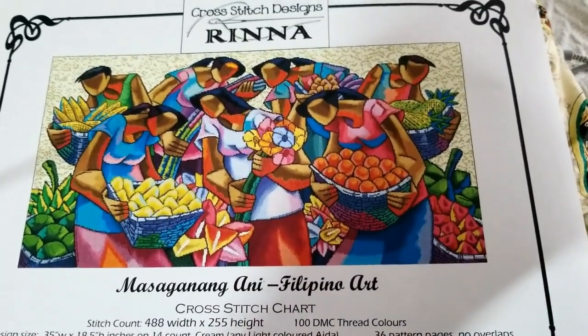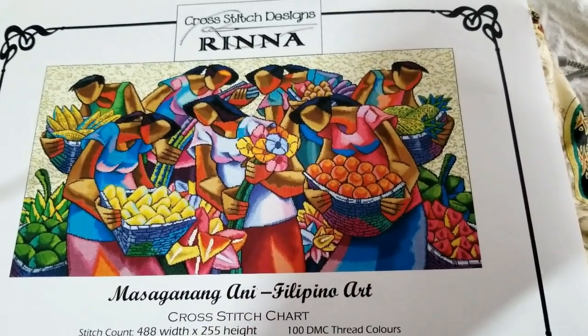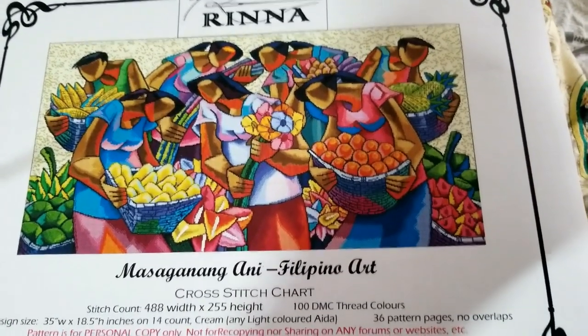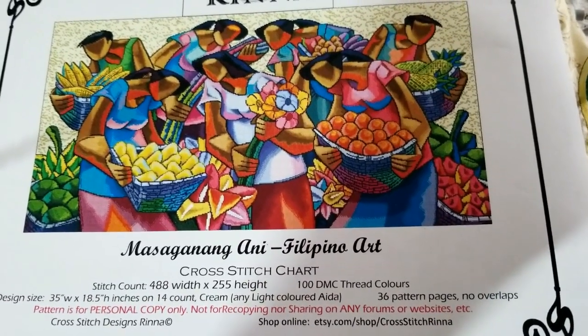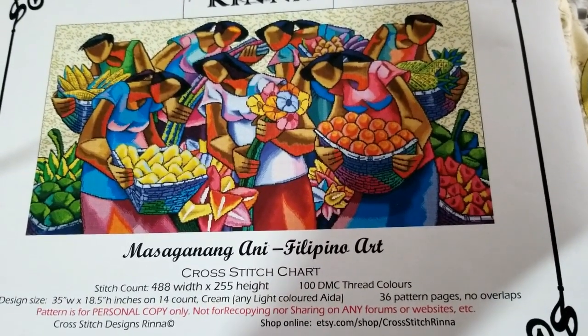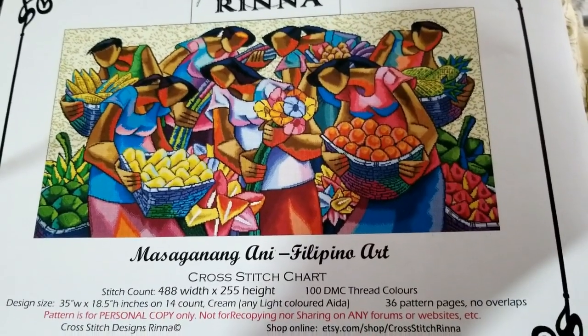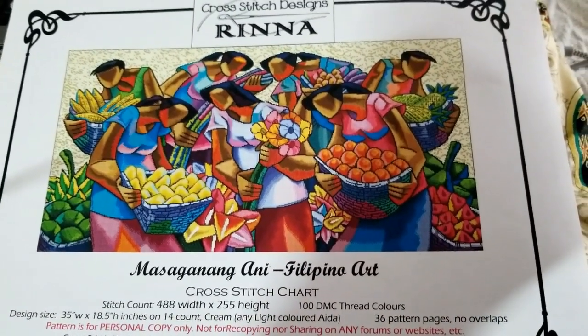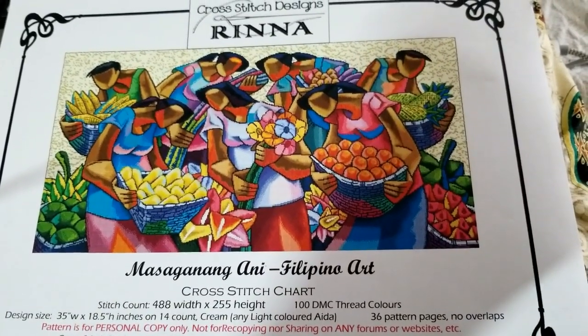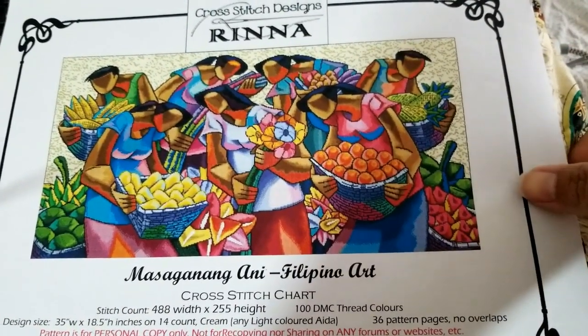I've been sharing it on Facebook and Instagram, but I thought I would add a quick update since I'm going to be uploading snippets from my phone anyway. This is Bountiful Harvest. It is a Filipino art pattern by Cross Stitch Designs Rina.